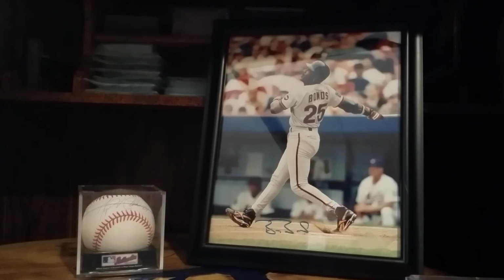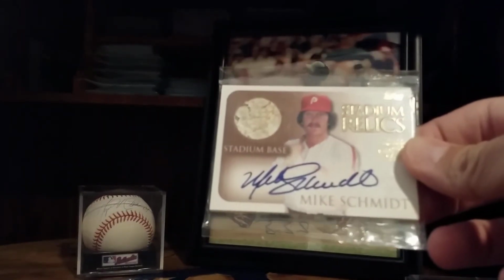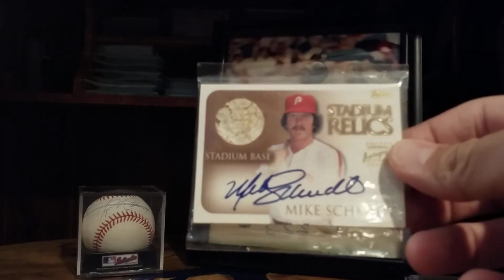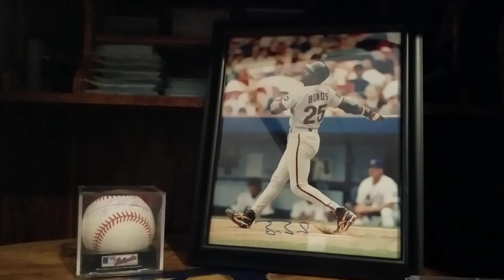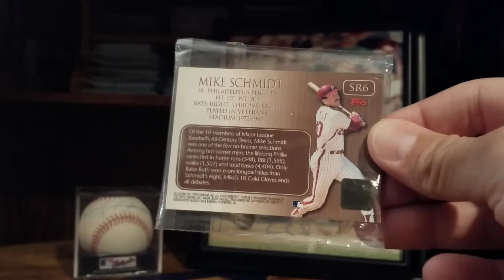There's a Mike Schmidt card that I've had for years. Great looking auto. Piece of third base in there from the stadium. Stadium Relics. I forget what year this is. 2000 Stadium Relics. So, been a Mike Schmidt fan for years.